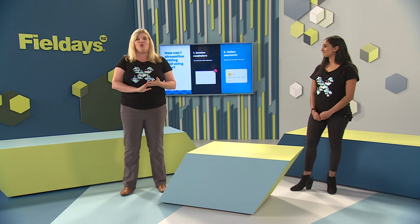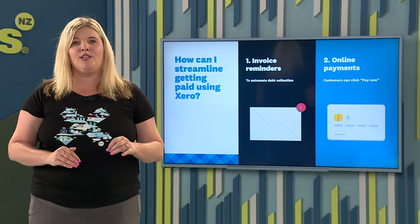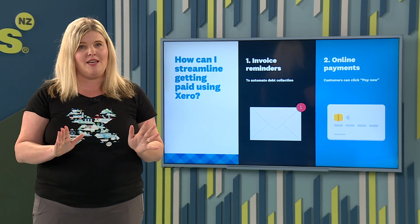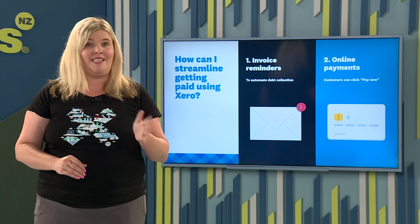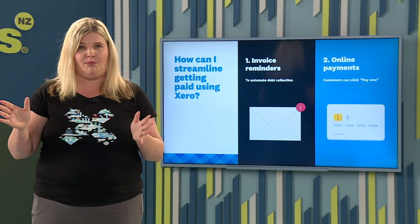So Ange mentioned earlier that efficient invoicing is really crucial in driving good cash flow management. So hopefully there's no one out there who is completing work on the 2nd of the month and waiting till the end of the month to invoice. Times have changed, get with the program.